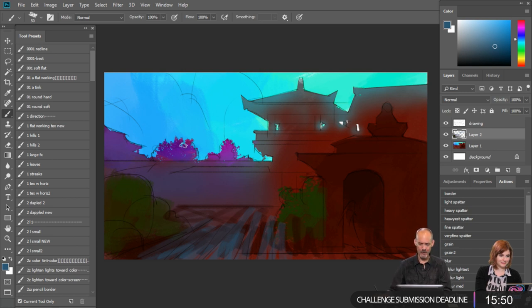Okay, so there's such an influence of sky here. I want to have skylight coming down and influencing top planes, and that's what I'm starting to do here. I want to get that back into the landscape as well.